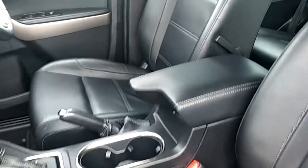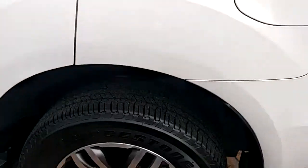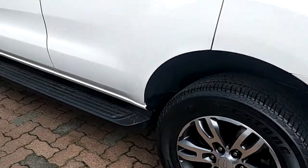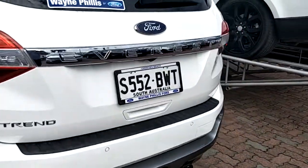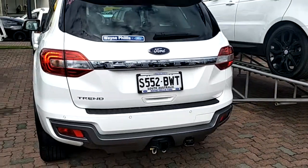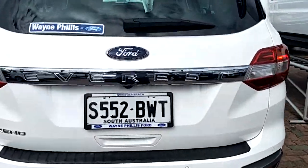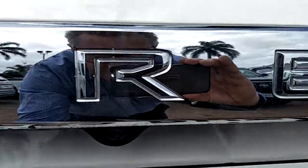As you can see, beautiful leather seats in the vehicle, nice big infotainment system as well, standard with the Trend wheels and the side steps as well. The vehicle is already fitted with a genuine Ford tow bar, all the wiring's done as well on the vehicle. Just there you can see where the reverse camera comes out of.